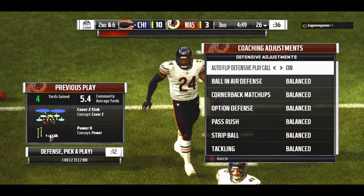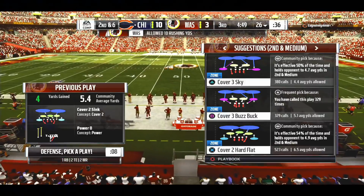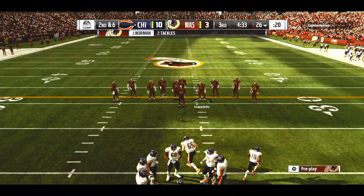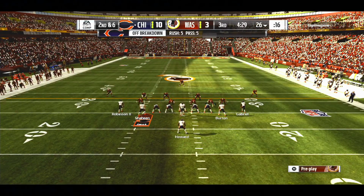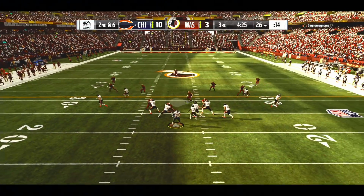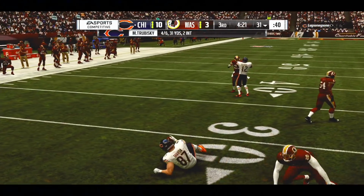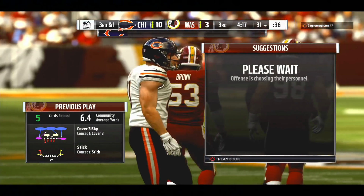Give the tackle there to Josh Norman. On second down, Trubisky out left to Shaheen. And he'll take him down at the 31-yard line. That catch good for 5.